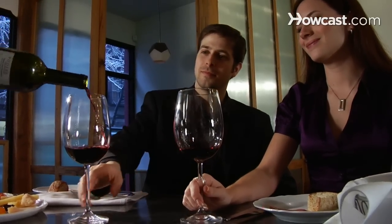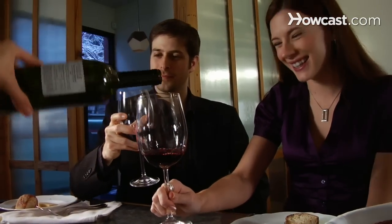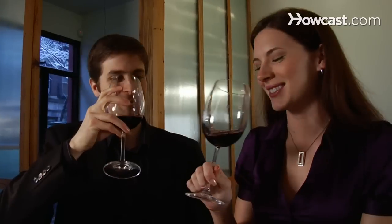Step 8. Convey approval to the sommelier or server with a simple nod. If you think the wine is corked or it tastes like vinegar, send it back. You'll have to live with it if it simply doesn't taste the way you thought it would.